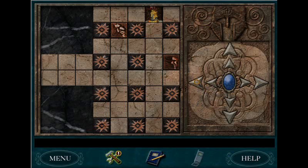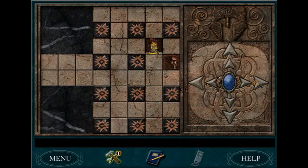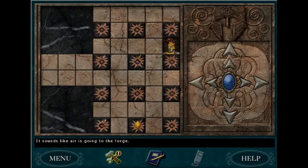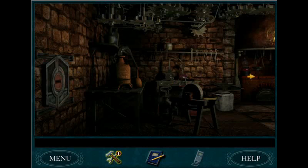Oh, see, we just missed him. Come here. Oh, so close. Aha, there we go. Gotcha. Okay, so now we need to get the west guy. It's being tricky. Got him. There we go. It sounds like air is going to the forge. Cool, so we got air going to the forge. That is a good sign.